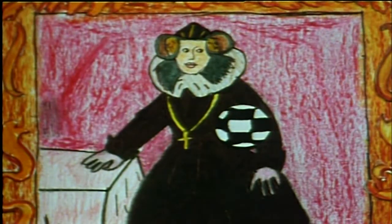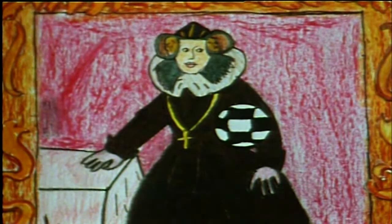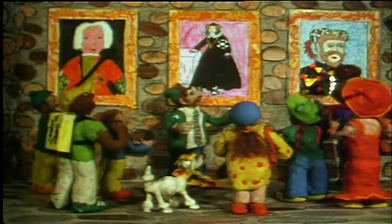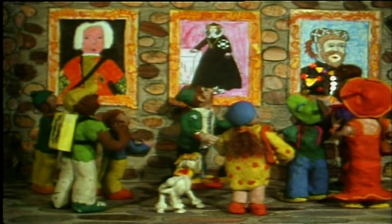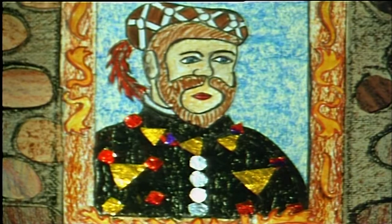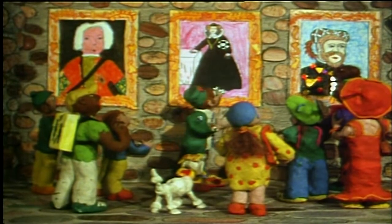When she was just a wee girl, she kicked a ball so high that it got stuck in the castle rafters. Ooh la la! On the right, her father, James V, in his royal cloak. People called him the good man of Ballengeich because he liked to dress up as a peasant and mix with ordinary folk. Now, any questions?